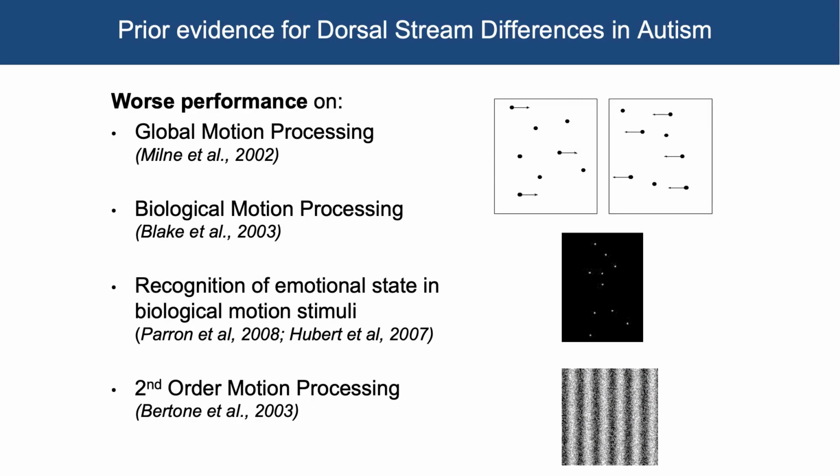So some of the prior evidence before we started any of this work were things like showing that people with autism had worse performance on global motion processing. So, can you tell whether dots in a random field are moving in one direction versus the other? Differences in biological motion processing, again, those point light walkers that I showed or talked about before. And also recognition of emotional state in biological motion stimuli. And also there had been some work on second order motion processing showing differences in autism. So there was all this prior work to show that yes, we're seeing something that's similar to what I've been talking about, which is really consistent with this dorsal stream difference.